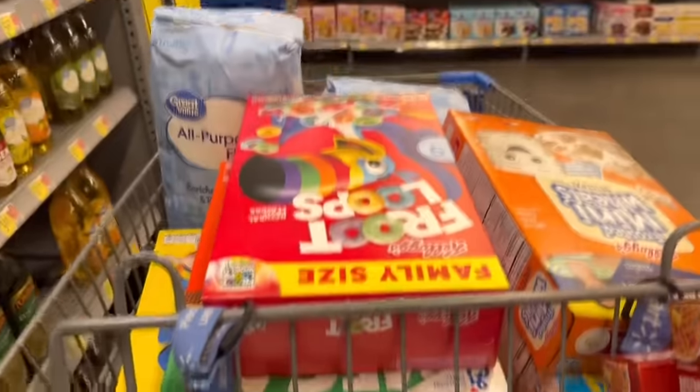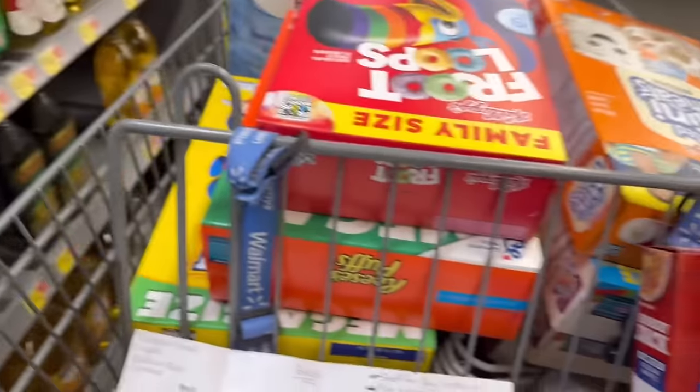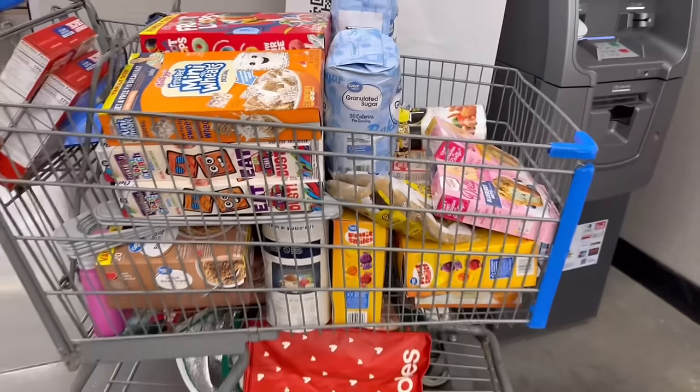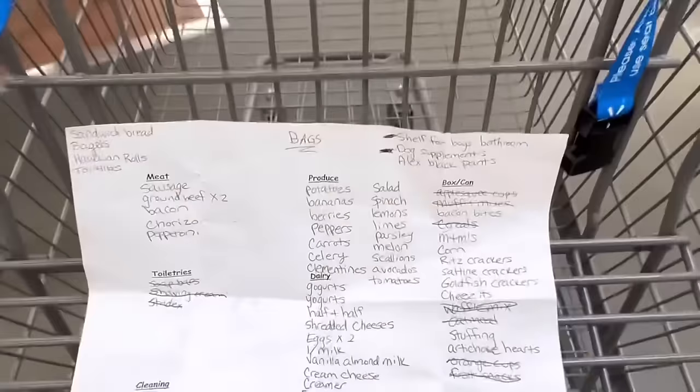Bread, maybe? Actually, I think we're pretty much... I can't really fit all the bread on this cart. So let's go put this up front and get another cart. Okay, let's go get all the crackers. Cart two.